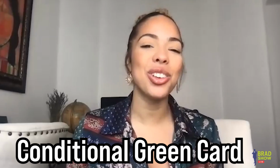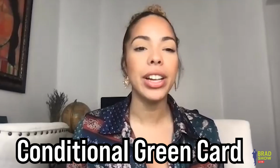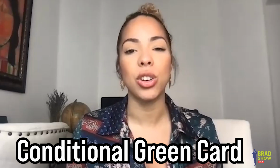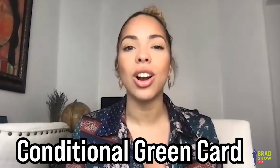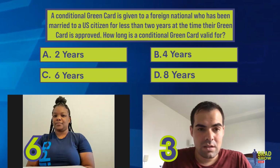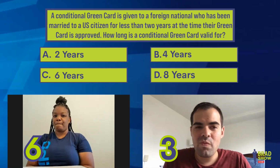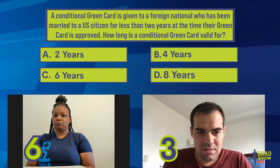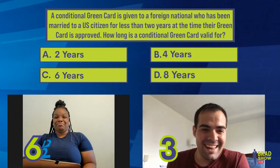On to our next one. A conditional green card is given to a foreign national who has been married to a U.S. citizen for less than 2 years at the time their green card is approved. How long is a conditional green card valid for? Is it A, 2 years, B, 4 years, C, 6 years, or D, 8 years? Ready, guys? In 3, 2, 1.